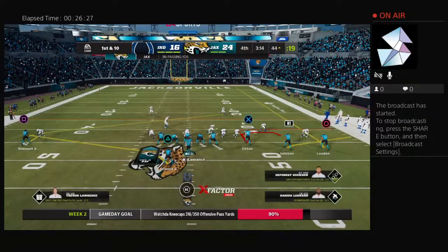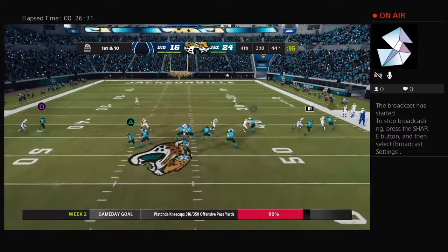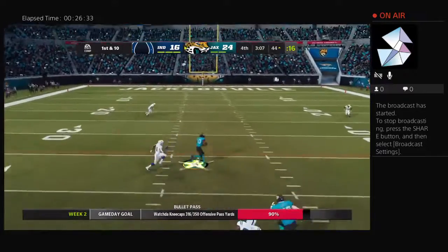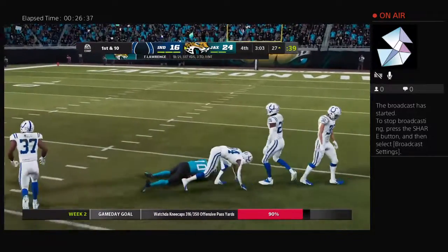Now from Colts territory, here's a 1st and 10 at the 44-yard line. Lawrence to Chenault on the slant. And he's going to get this inside the 30.